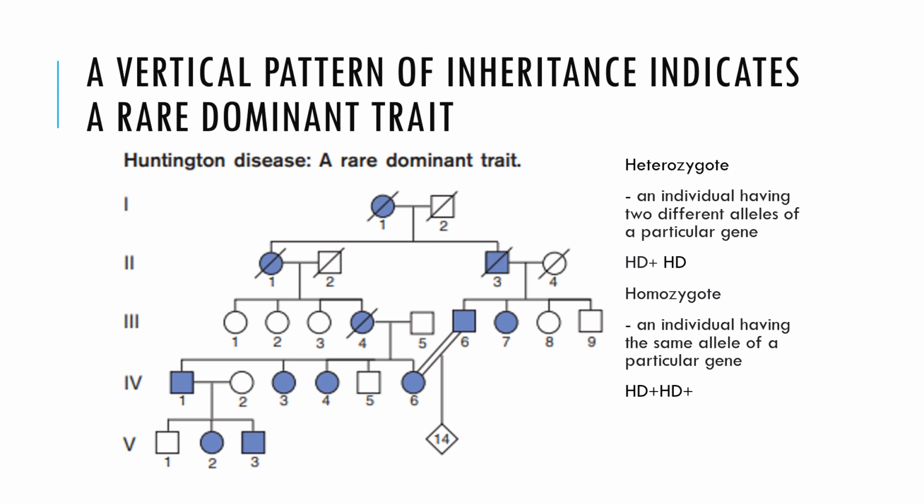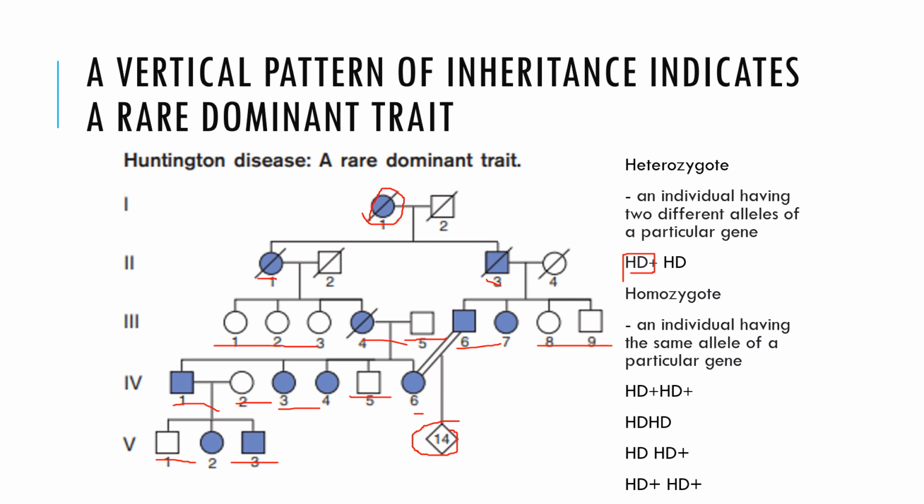All individuals represented by filled-in symbols are heterozygotes, except for this one who could have been homozygous for the dominant Huntington disease allele. All individuals represented by open symbols like this one are homozygotes for the recessive normal allele. Among the 14 children of the consanguineous mating, DNA testing shows that some are homozygous dominant, some are heterozygote, and some are homozygous recessive. The diamond designation masks personal details to protect confidentiality.